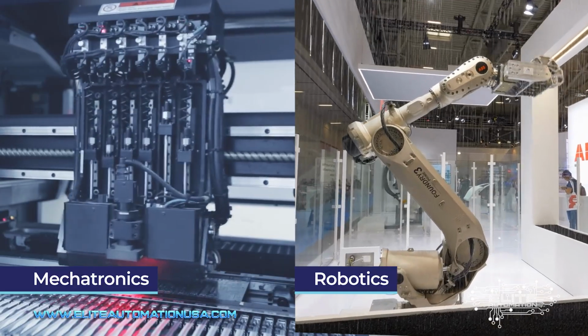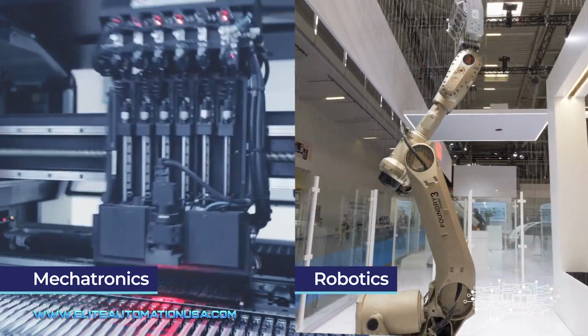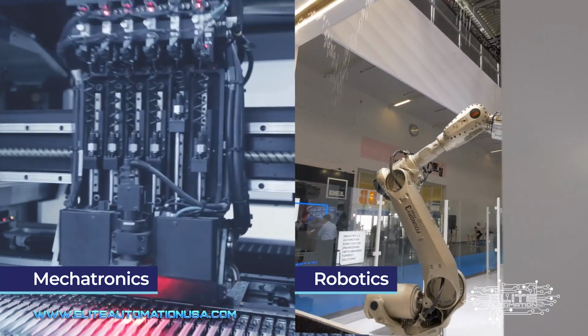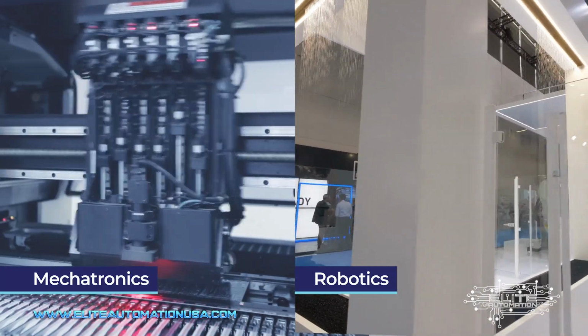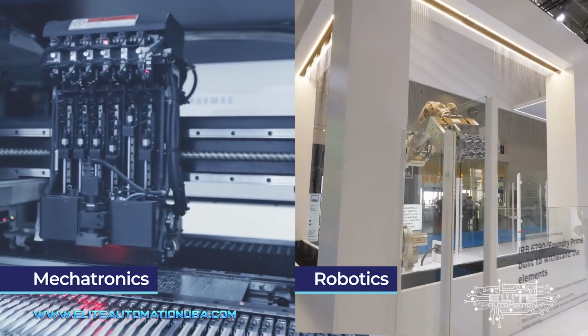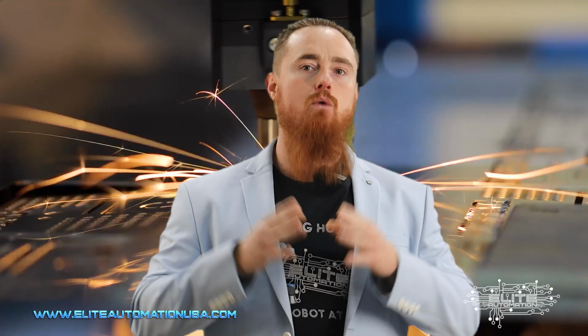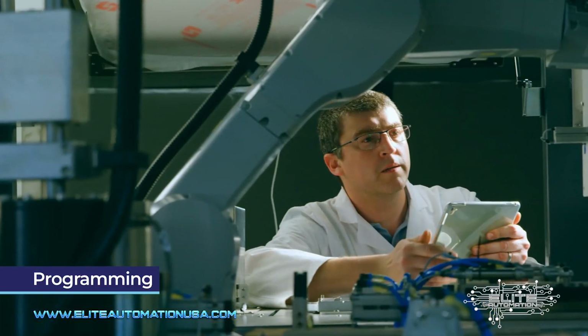Now, when it comes to mechatronics and robotics, they're actually very, very similar, and there's probably not any two degrees that are as similar as these two degrees in our industry. So what really differentiates these two degrees from one another? I can very easily point it out with just one word, and that is programming.